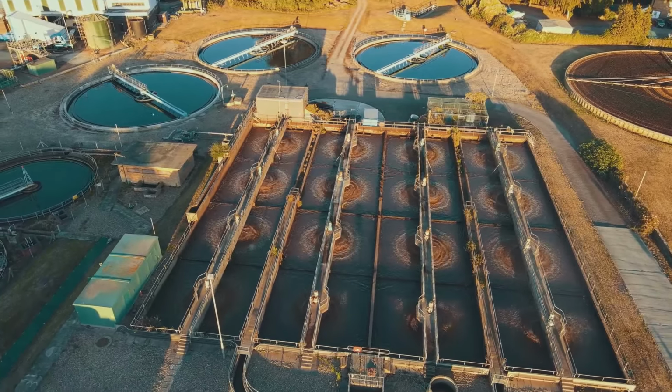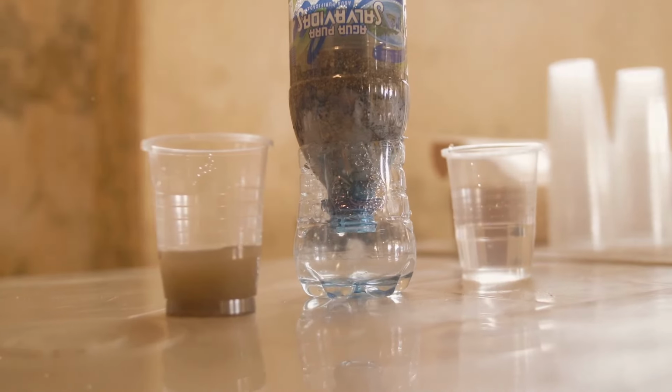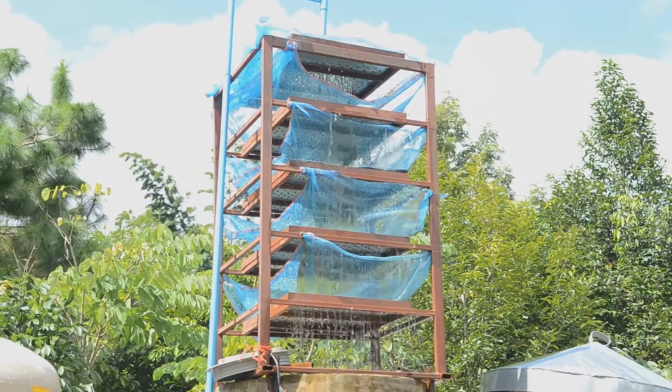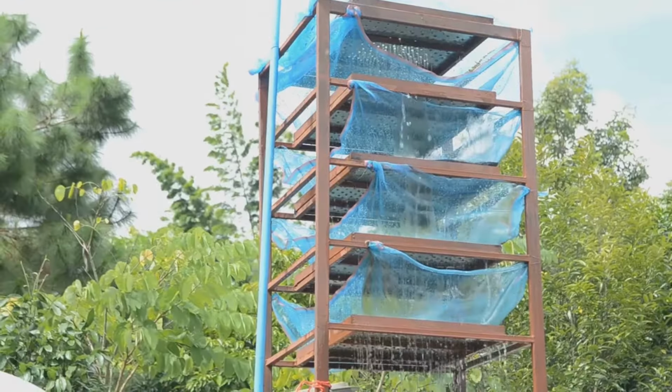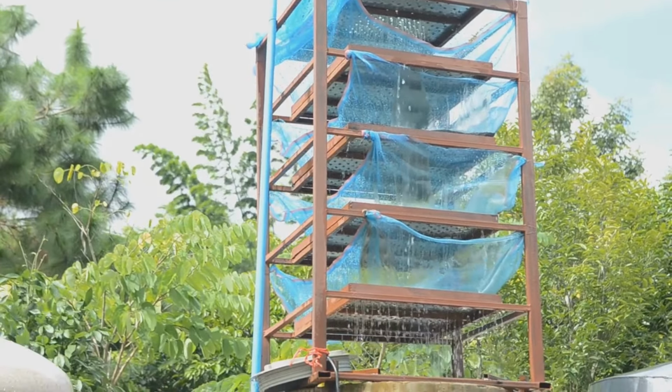Now, if you're in a situation where clear plastic bottles aren't around, don't fret. You can fashion a crude water filter with a few common items. All you need is a container like a plastic bottle or a tin can, some pebbles, sand, and a piece of cloth. Layer these materials in your container with the cloth at the top. Pour your water through this makeshift filter, and it will help remove larger impurities.